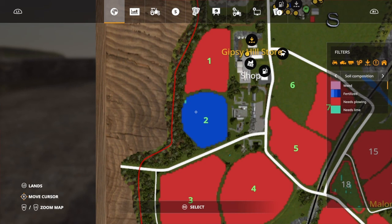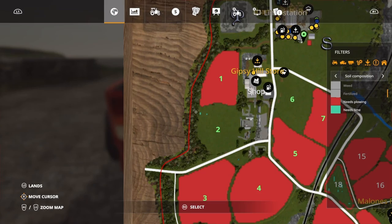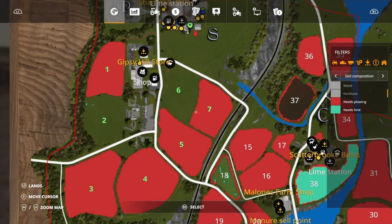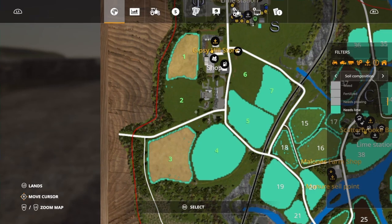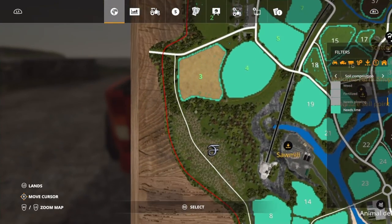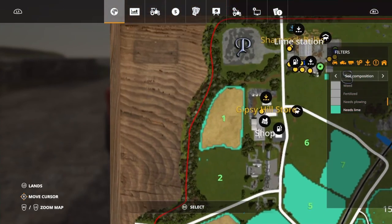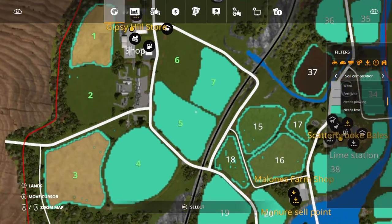Well, none of them have weeds, I don't think. So turn that off. According to this, 1, 3, 4, 5, and 7 need plowing, which I was gonna do anyways. 4, 5, and 7 all need liming. Wow. Hank was busy up here. I didn't realize he did all that work before he left, I guess. Maybe he knows where my brother is and went to go work for him.